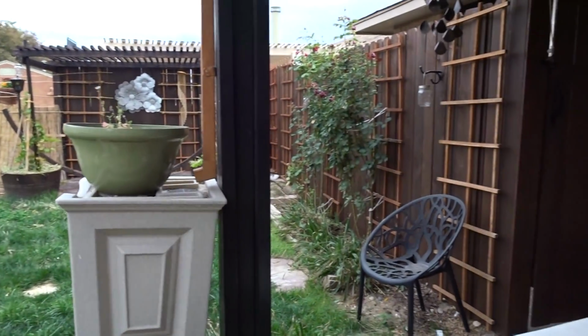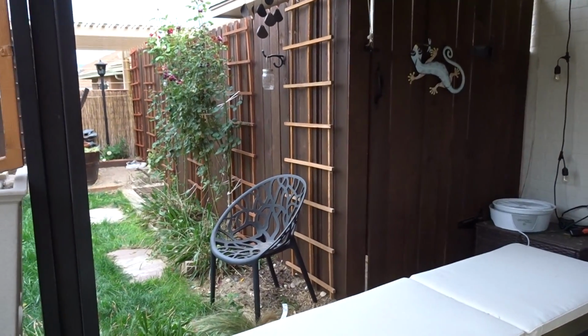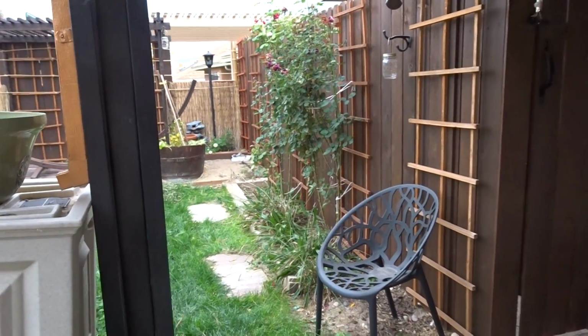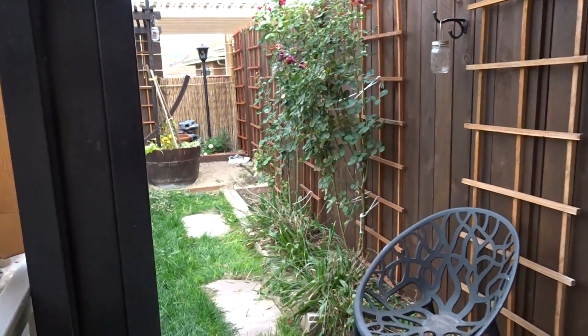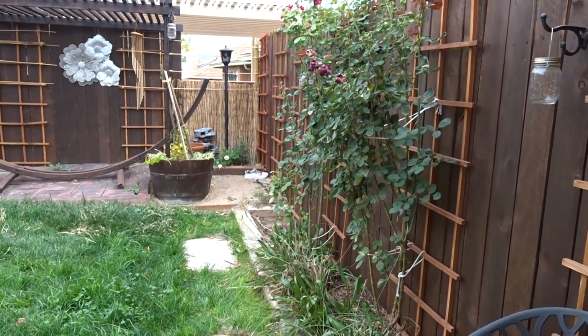I'm getting ready to take in the dehydrator that's back in that corner. I just did my last batch of plantain for the year, and I think I have enough. I hope I have enough.